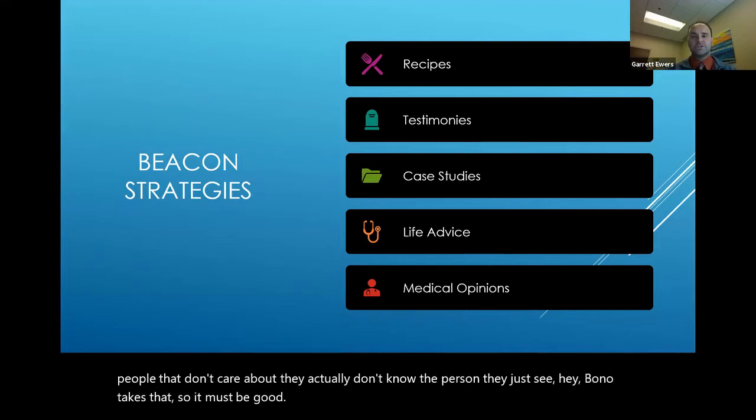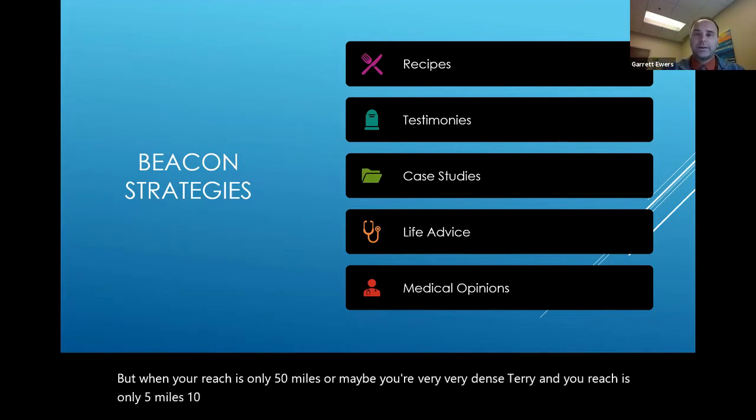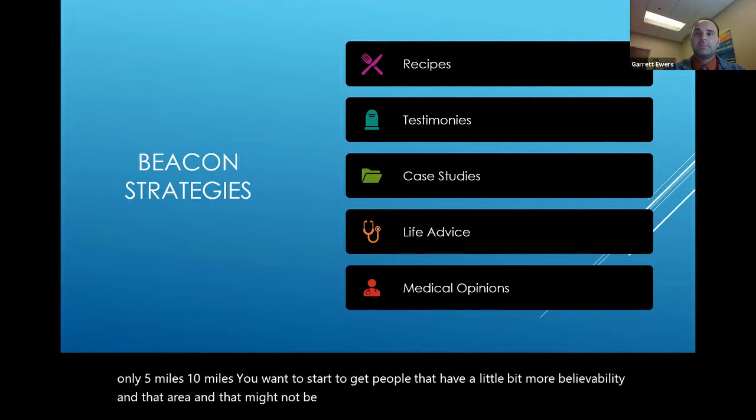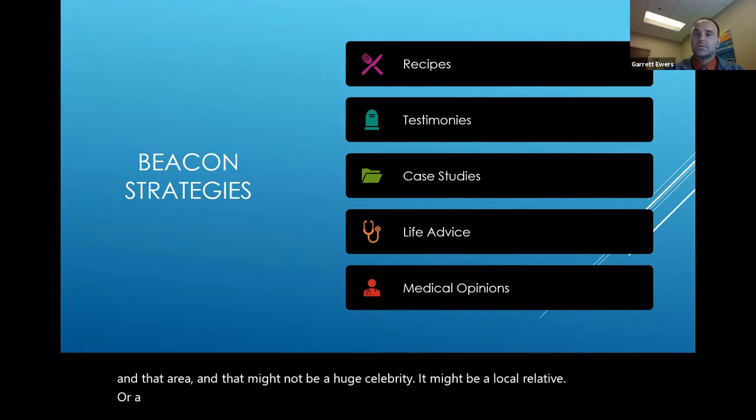But when your reach is only 50 miles, or maybe you're in a very dense area and your reach is only 5 miles, 10 miles, you want to start to get people that have a little bit more believability in that area. And that might not be a huge celebrity. It might be a local relative or a friend that they want to see. So testimonies can be a great way for social proof and validation of your clinic.